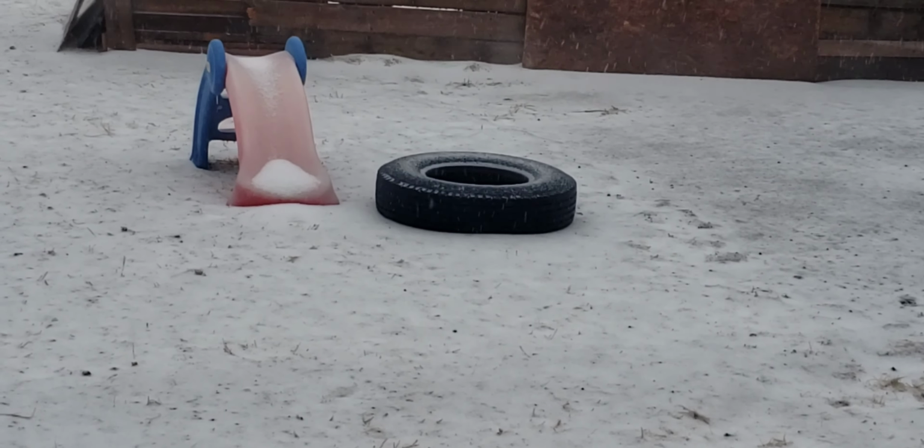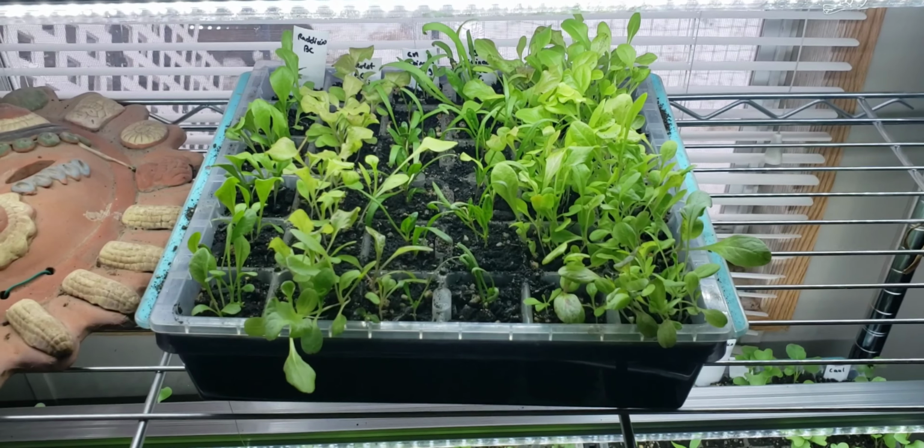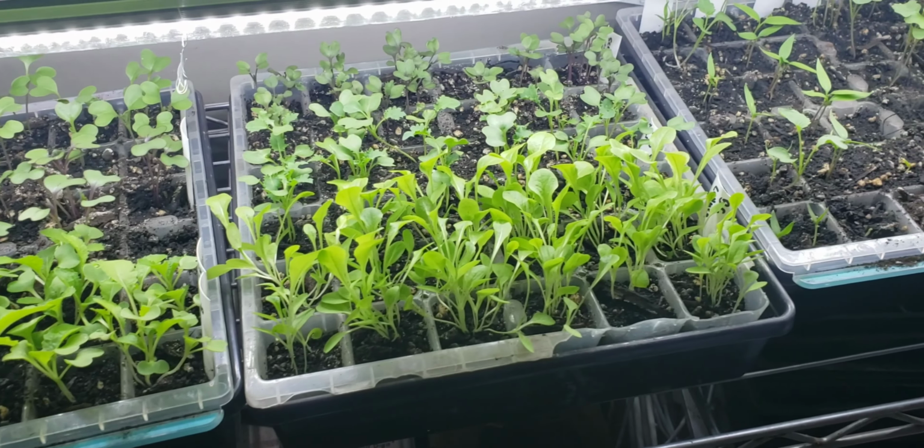And while it looks like this outside, we have seed starting going on. And soon we'll be in garden season.